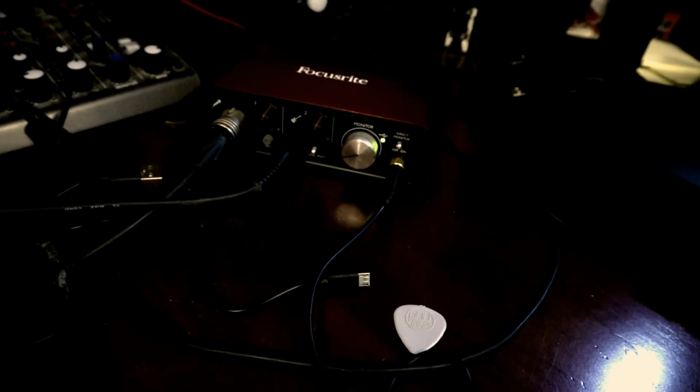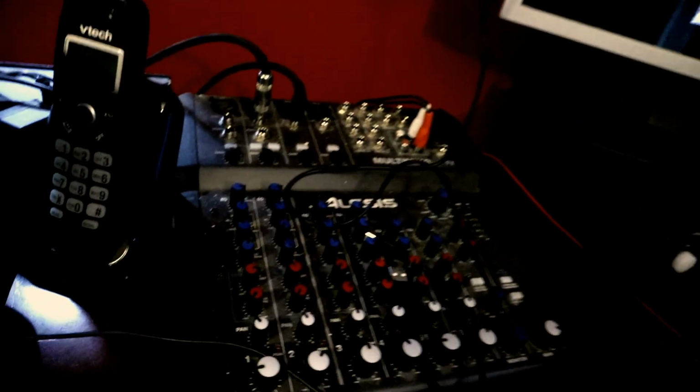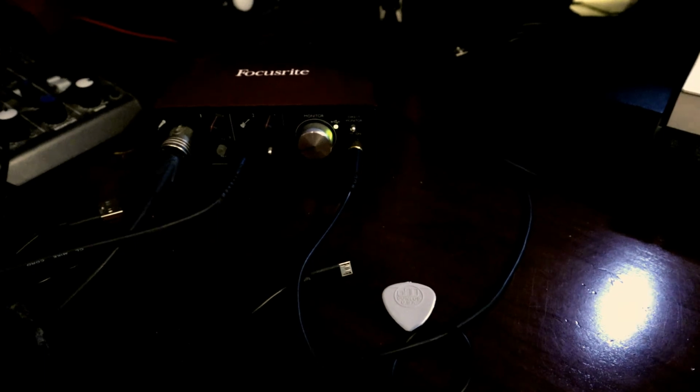Audio interface. I literally just use a Focusrite Scarlett Solo, and I've had that for a couple years now. I also have this Alesis that can be used as an interface, but I don't recommend it because this is so much better. But I do want to upgrade to a larger interface because I'm getting to the point now where I want to do multi-track recording at the same time, and I don't have enough inputs.